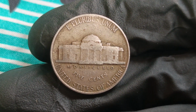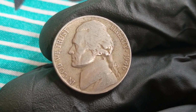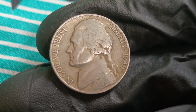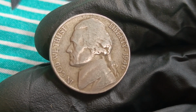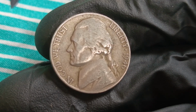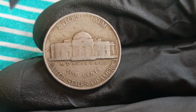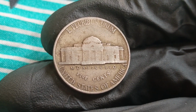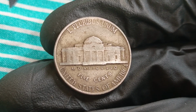Another factor to consider is the coin's edge. The Jefferson nickel has a plain edge, unlike some U.S. coins that feature reeded edges. When inspecting an old nickel, look around the entire edge for unusual damage, cuts, filing, or other signs of alteration. An unusual edge alone does not guarantee an error. Genuine mint errors generally require careful examination and, in valuable cases, professional authentication.